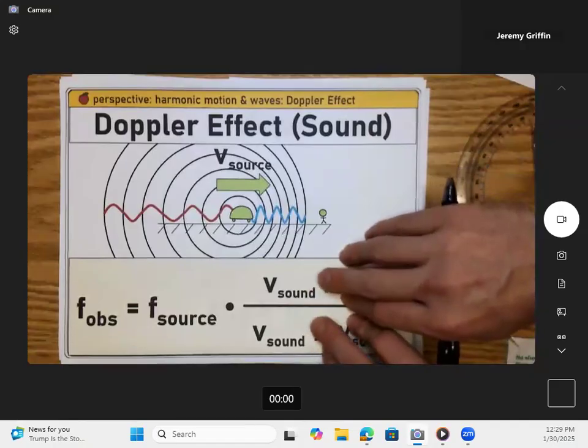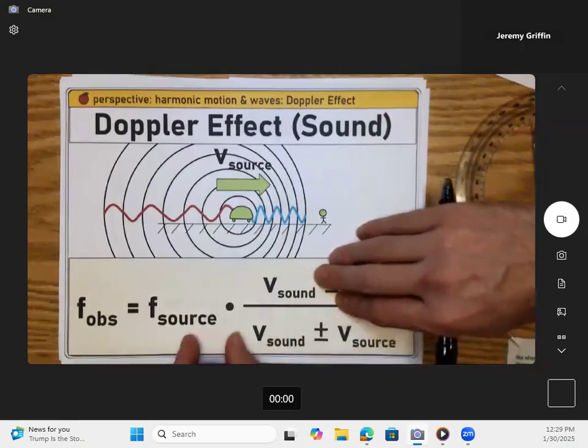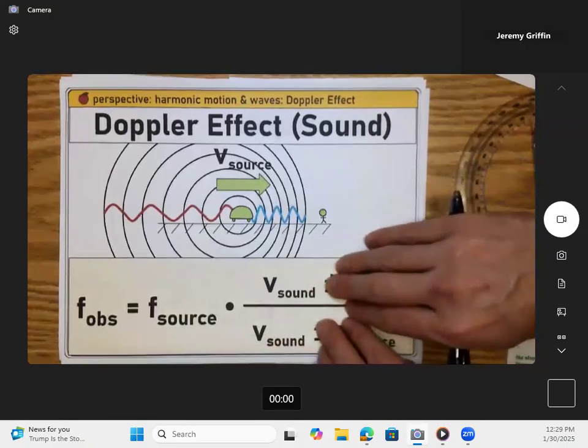Guys, what is the speed of sound divided by the speed of sound? What is that fraction equal to? 1. Yeah, anything times 1 is just itself. Okay, so it still matches, right?